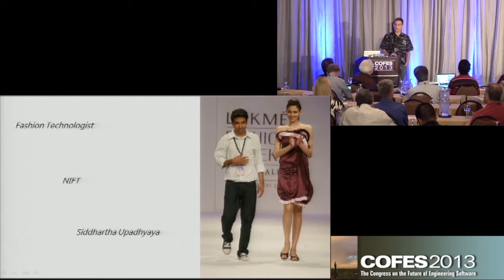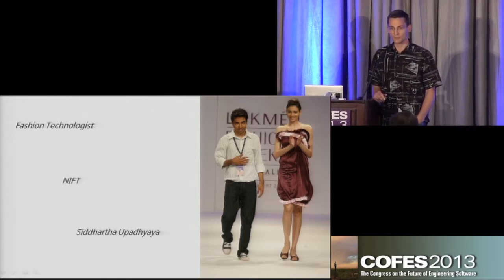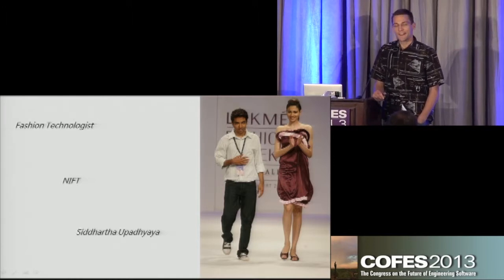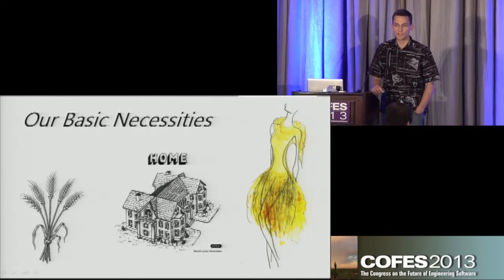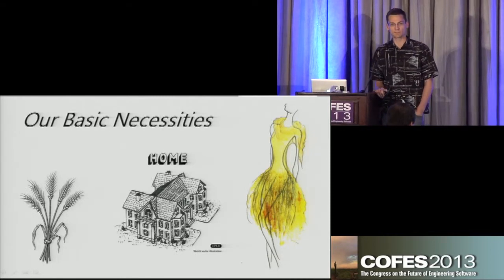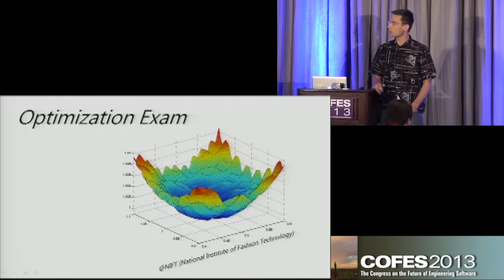He went to National Institute of Fashion Technology to learn about the sewing machine and the weave and the yarn, and all the technical stuff that goes behind the fashion industry. Sid set out knowing that there's three problems that we fundamentally deal with. We have to eat, we have to live somewhere, and we have to get dressed. So he set into his degree with this knowledge and this understanding, and he picked up along the way an optimization exam in the course of his studies.